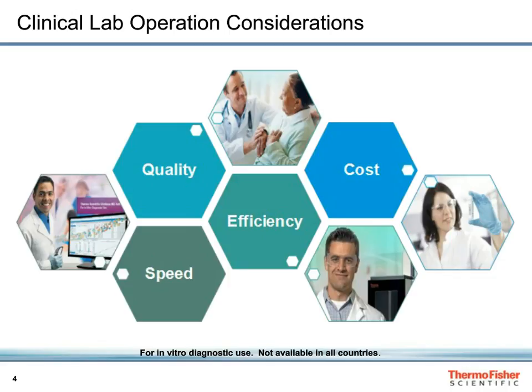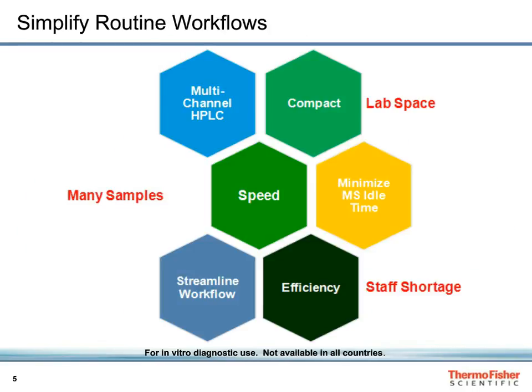Our goal is to simplify routine workflows of preparing and analyzing many samples as efficiently and economically as possible within the confines of our laboratory resources. The design of compact multi-channel HPLC, tandem mass spectrometry, and software must ease our concerns for speed, efficiency, and laboratory space restrictions.